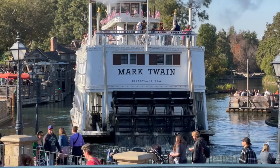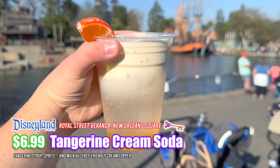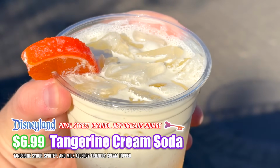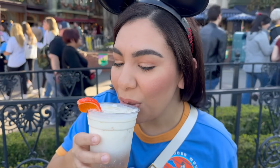We are here in New Orleans Square, and from Royal Street Veranda, we have some fun, exciting offerings. So here we have the Tangerine Cream Soda. This is tangerine syrup with Sprite, milk allergy-friendly cream topper, and it does come with an orange sugared gummy. It looks like the Dustin ice caps have finally made their way out of Batuu, so let's go ahead and try this drink out. All right, cheers.